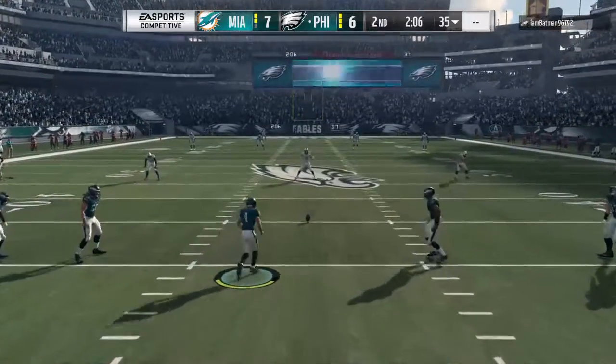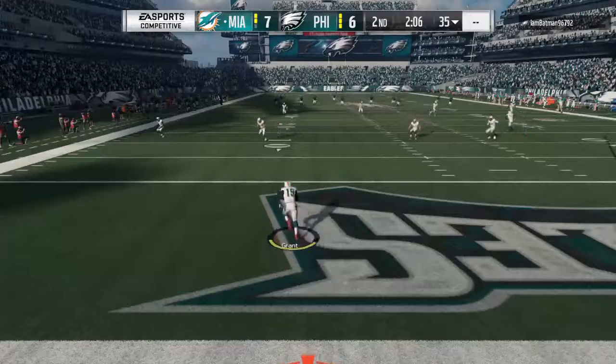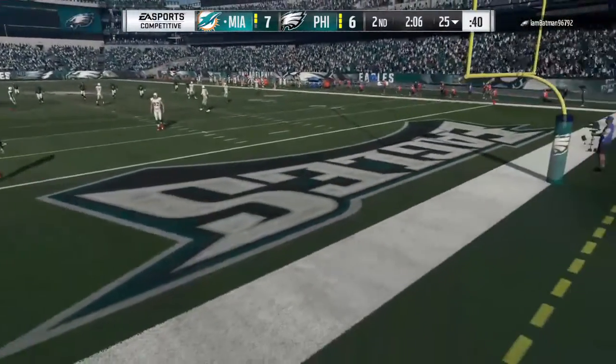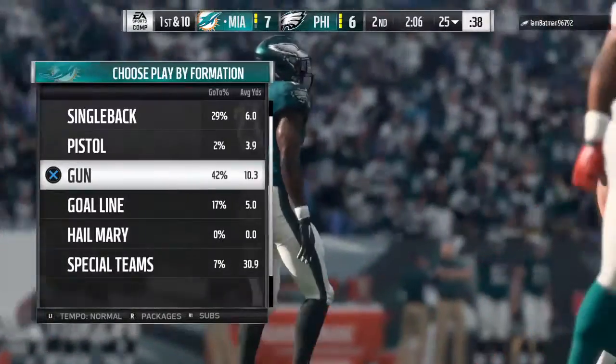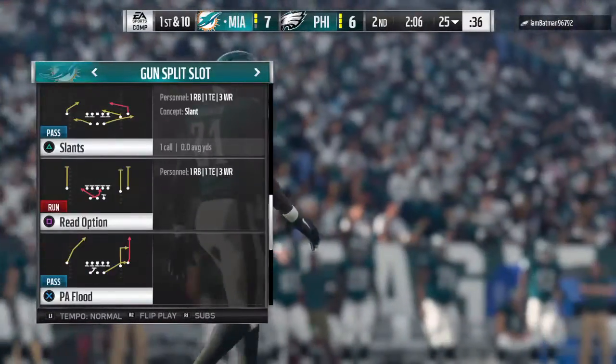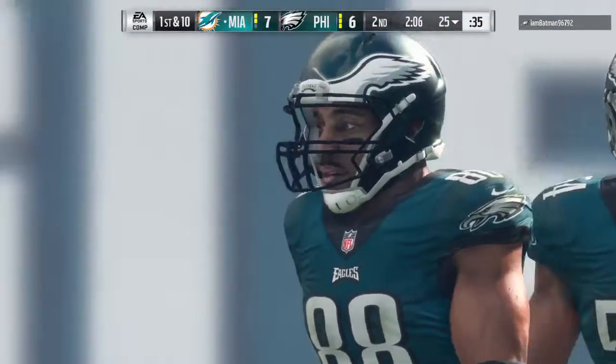Elliott now to kick this one away. And they will not get a chance to return this one as it's through the end zone for a touchback. Out comes the Miami offensive unit now. They get set to take over. And they're hoping to redo their efforts in the last drive when they got into the end zone.